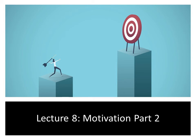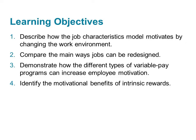In Lecture 8, we're going to cover the second part of the motivation lecture. We're going to focus on the application of motivation principles and how we can have a positive impact on employees' drive. By the end of this lecture, we want you to be able to describe how the job characteristics model motivates by changing the work environment.